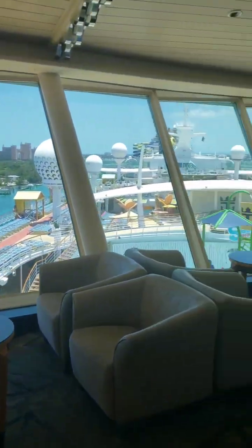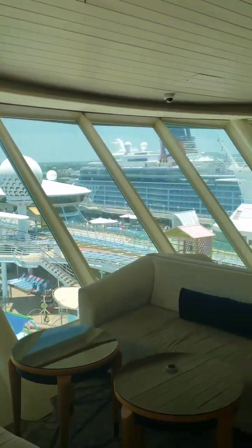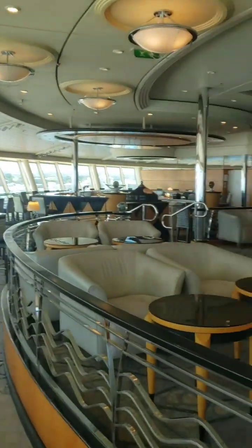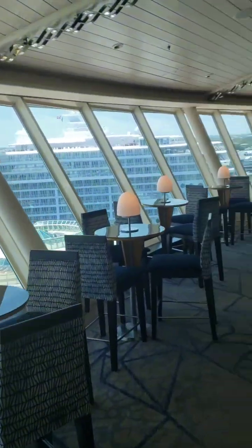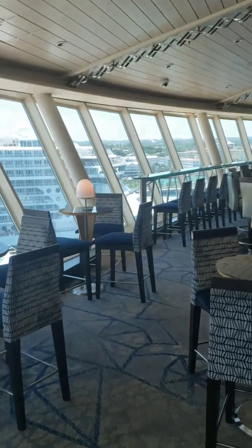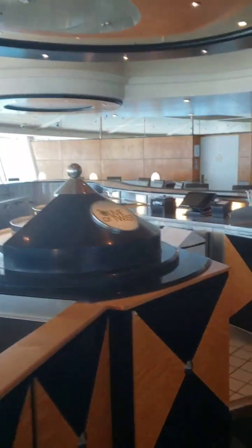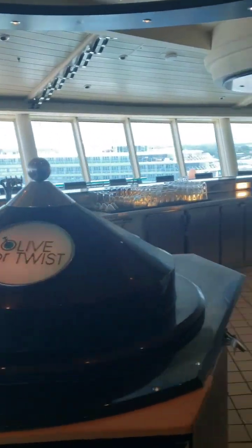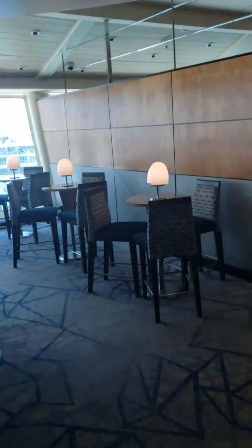This is a nice quiet area, except at night. At night, this is where a lot of the parties happen. But yeah, you got a bar in here. Great area to just hang out at. Great views too. Nice and quiet. Oliver Twist is what this is called now. It used to be the Viking Crown Lounge. You got a dance floor. We're going to go to the Diamond Lounge real quick.